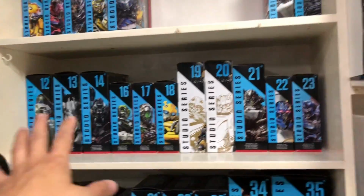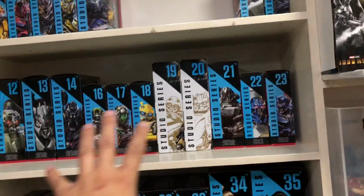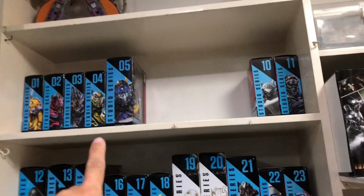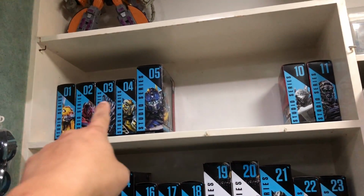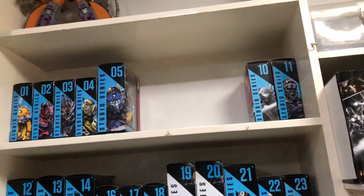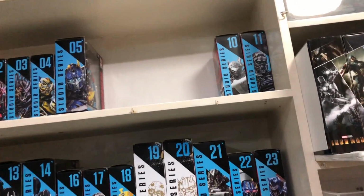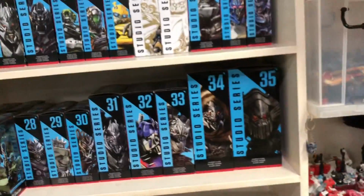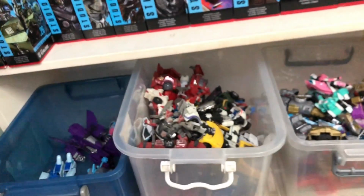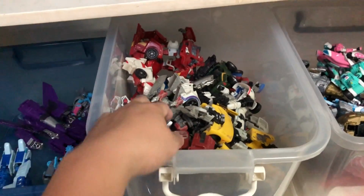So here's the rest of the figures I have reviewed. Looking good. I'm not about to sell them, not make the same mistake. But those few figures, number 1 and number 2, I'd sold them off, then bought them again. Same with Jazz. Yeah, I sold and bought them again. And then here, I've stopped displaying Transformers on shelves because they really get so dusty.